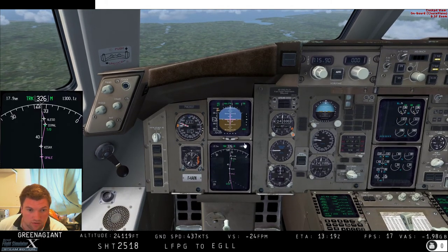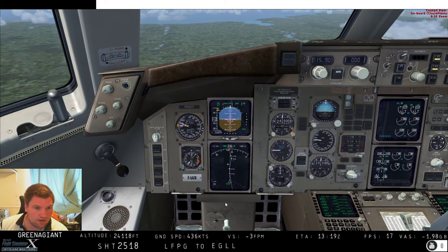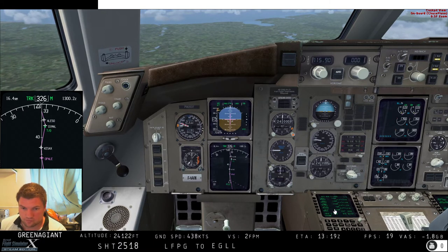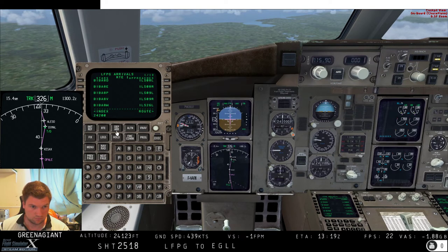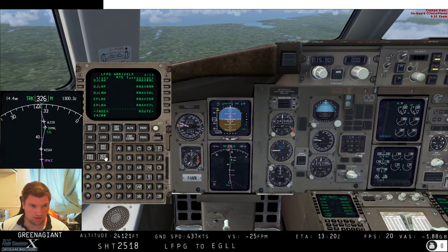So here we are. I want to move that. Actually, I can't, can I? Okay, fine, whatever. Be like that. So top of descent's actually before Alesso. So we need to do our arrival planning already. Arrival into LFPG. Now, I don't want to do that.